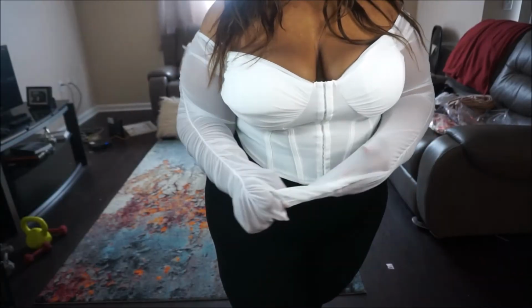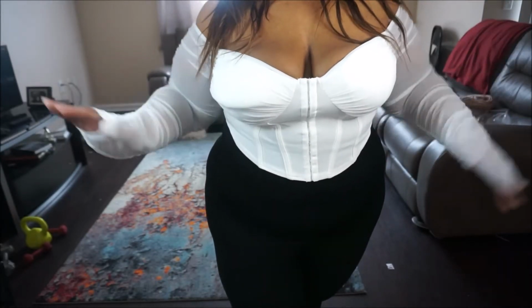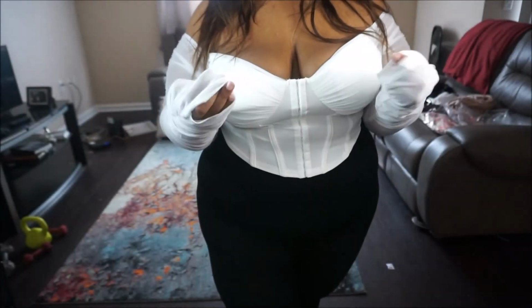I could have went with my natural size of an XL. I just, once again, thought maybe the arms would be too small. It's not, I have a lot of material to work with. So I could have went with my regular size with this one.